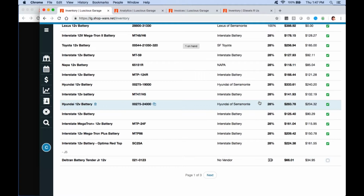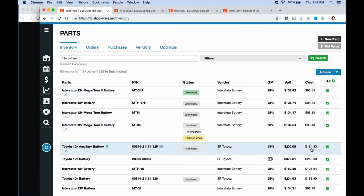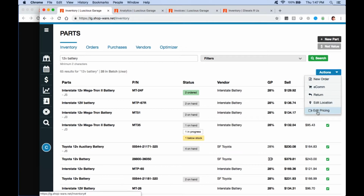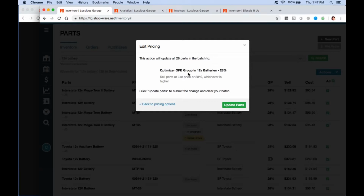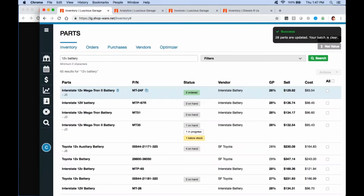I have the ability to once again pick the parts that I want to include in the group all at once, go back to my edit pricing modal, set them to off, pick the group I want, in this case, 12-volt batteries, and click continue. It'll confirm, is this what you want to do? Yes or no. So it's not applying changes without you. And then I click update, and it's going to reassign all these parts to the group for 12-volt batteries. So that's how you're managing exceptions on the inventory page.